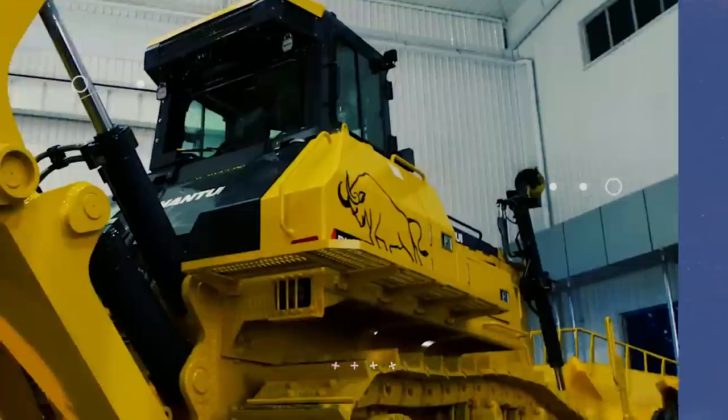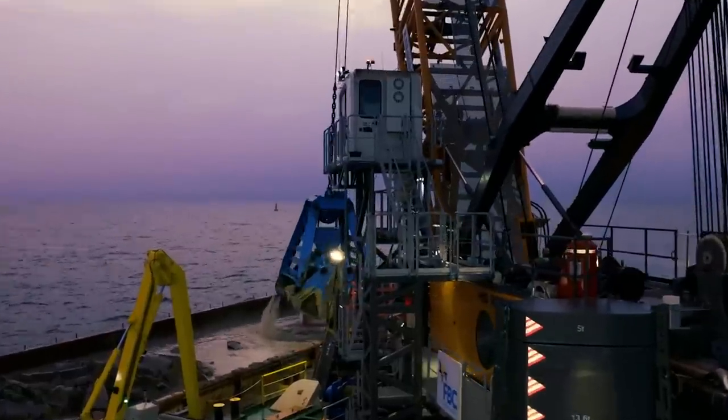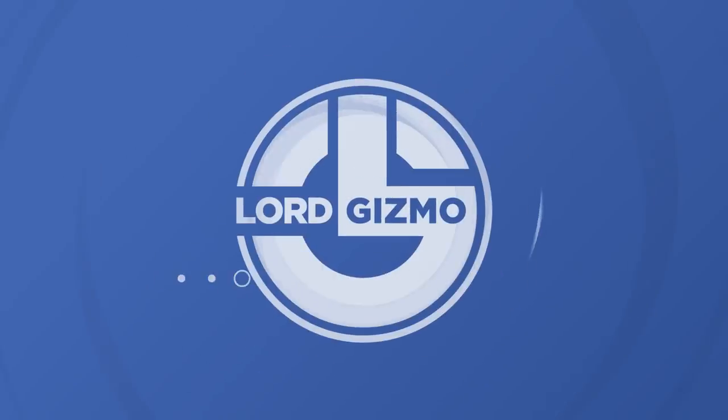Today we'll be looking at some powerful machines that make construction work easier. Keep an eye out for how operators manage to take the cockpits of underground equipment.